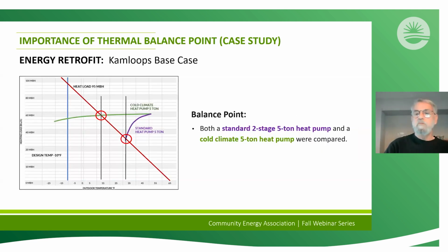In this particular case here, we have the heat load. You can see 95,000 BTUs. This is in the base case, right? We have both a standard 2-stage 5-ton heat pump and a cold climate heat pump mapped out here. The cold climate's in green. As you can see, it's a flat line. That's the benefit of cold climate heat pumps, they can deliver the same capacity they started with down to sub-zero temperatures.